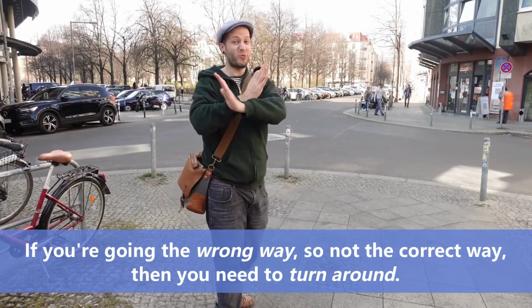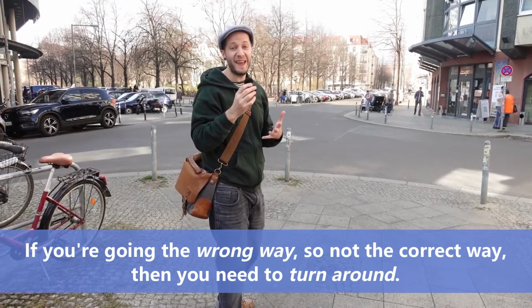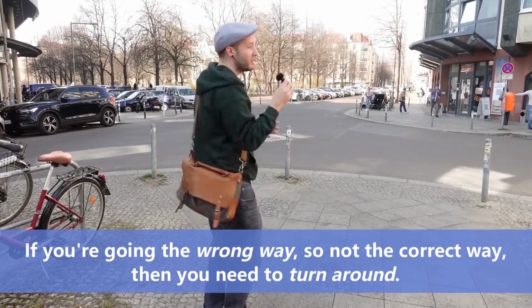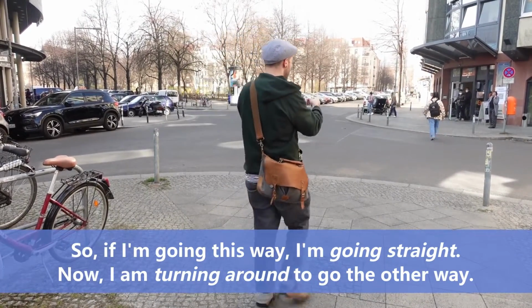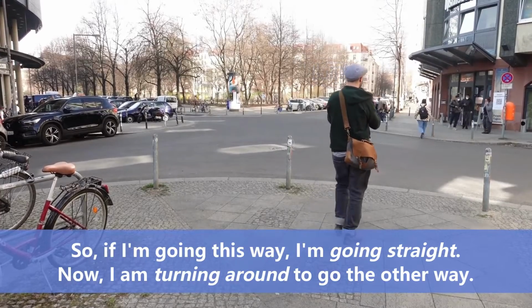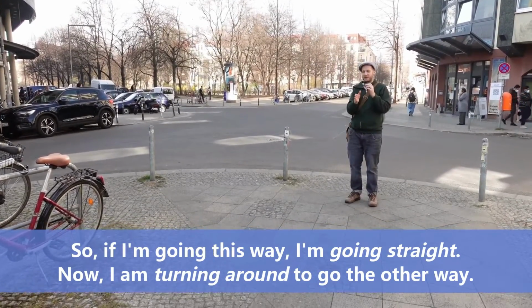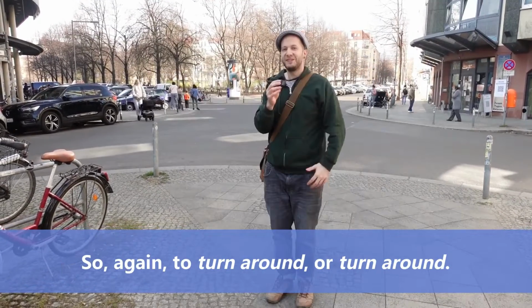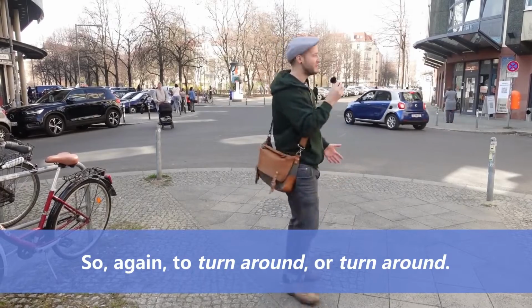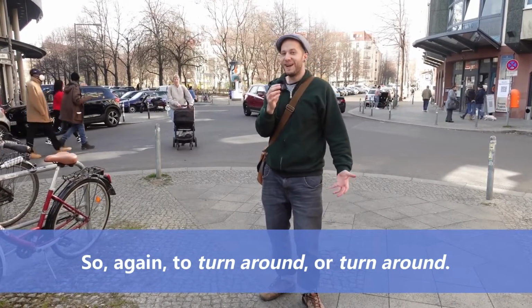If you're going the wrong way, so not the correct way, then you need to turn around. So if I'm going this way, I'm going straight. Now I am turning around to go the other way. So again, to turn around.